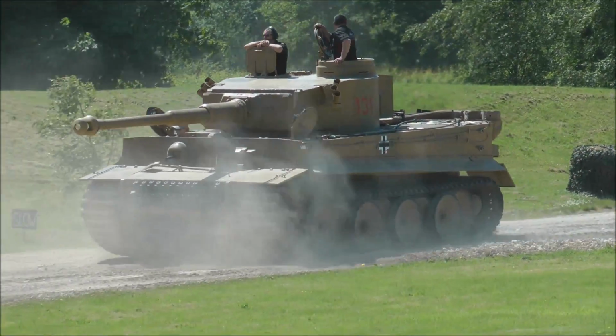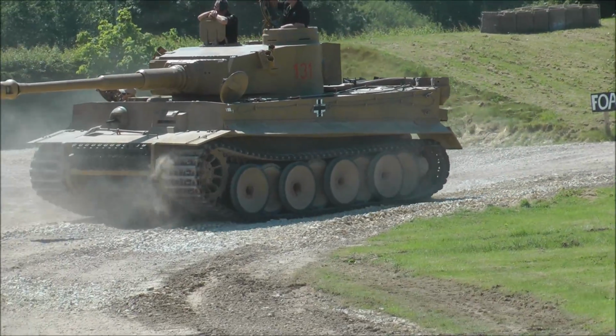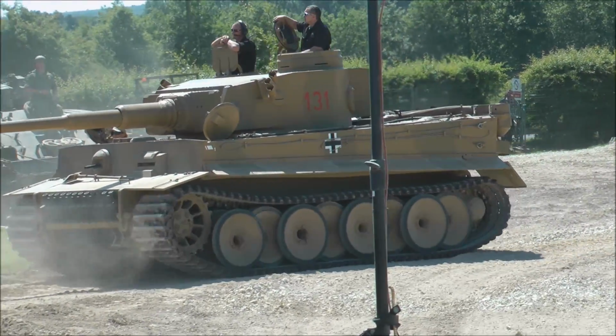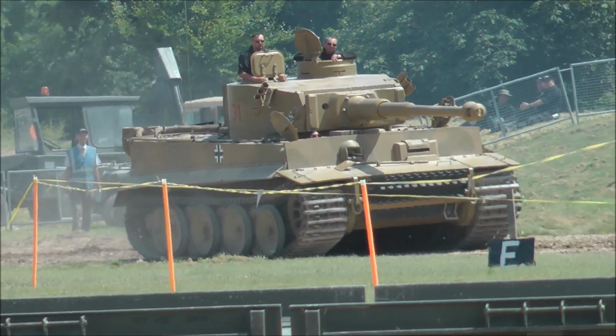That particular Tiger was captured by the British in Tunisia in 1943, with some Churchill tanks of 48 Royal Tankers. They got in a lucky shot that ricocheted off the gun barrel, where you can still see the scratches, and penetrated the top of the hull. It's in virtually original condition.